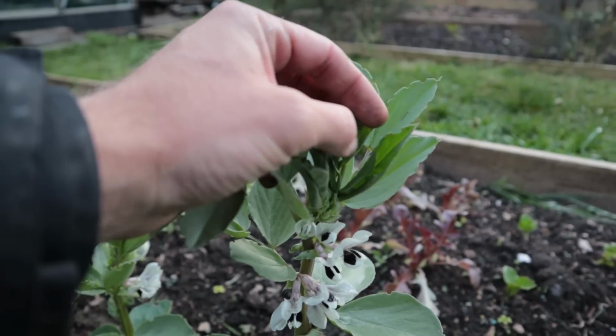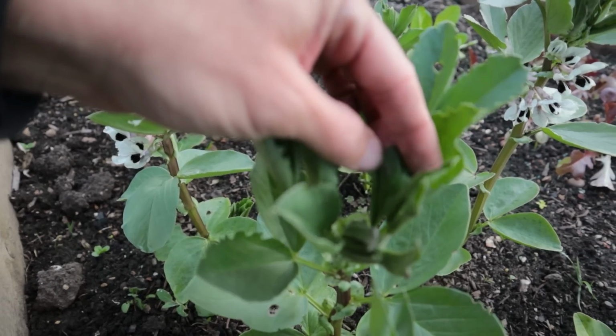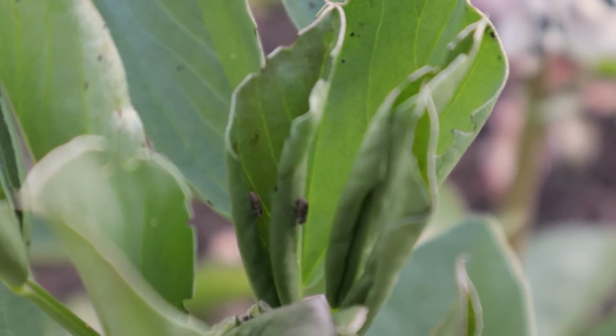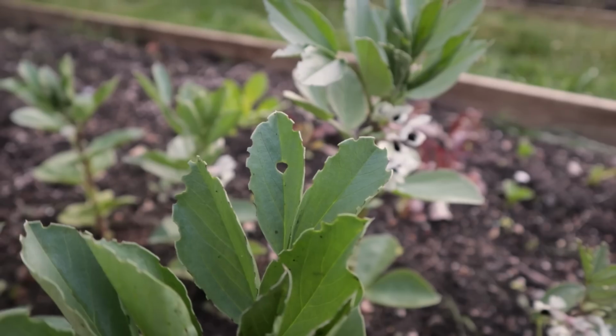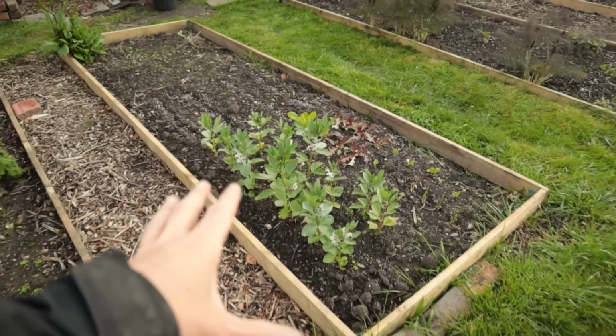Are they? It looks like they've got something on, but I'm not sure actually. I can see ants, which is normally a sign. Oh, can you see in there? There's actually a couple of little weevils. And I was just talking about the pea weevil, and actually, yeah, look at these, the edges of the leaves there. That's probably weevil damage. Quite interesting to see. It's not phenomenal, is it?